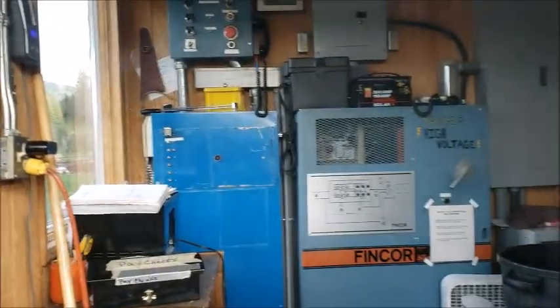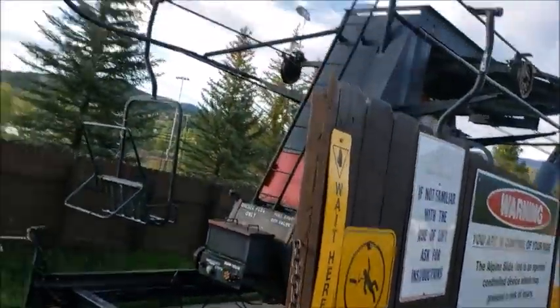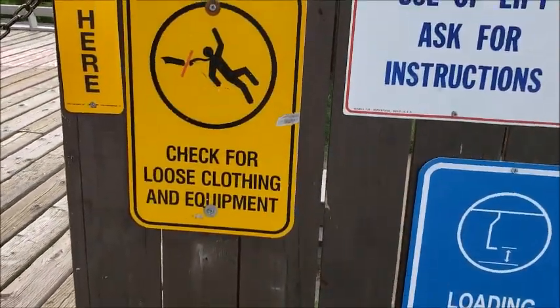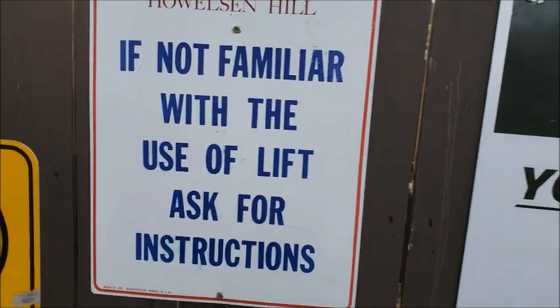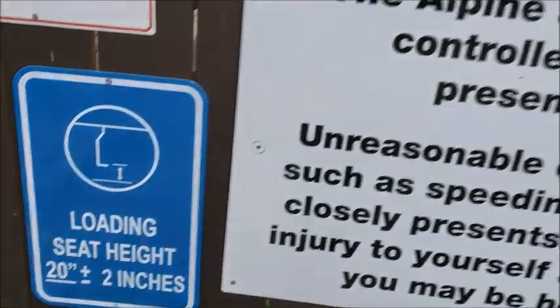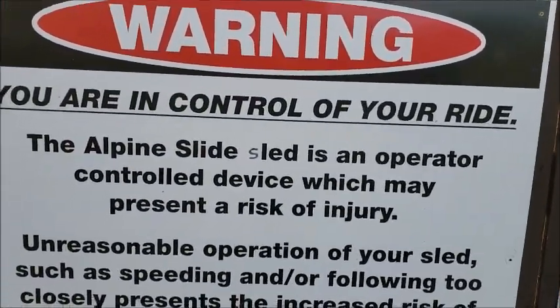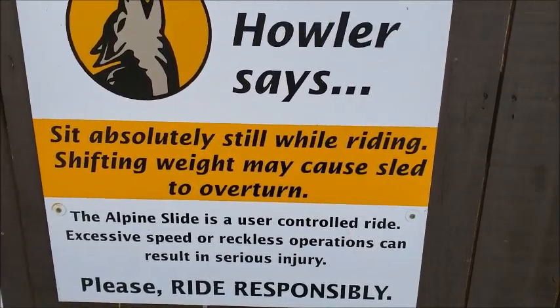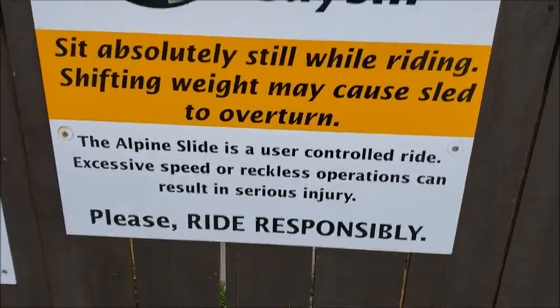It's hard to say what they've abandoned, if they have. And then you got the fin core. Whoops. Lift closed. Oh. Ooh. Check for loose clothing. Ask for instruction. I need seat height 20 plus 2. Probably for the skis. The howler says, sit absolutely still. Yeah. Shifting. Okay. The howler.